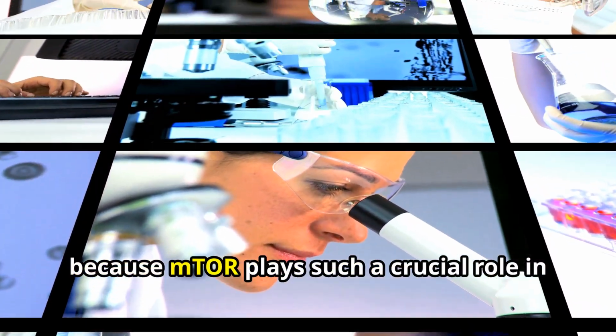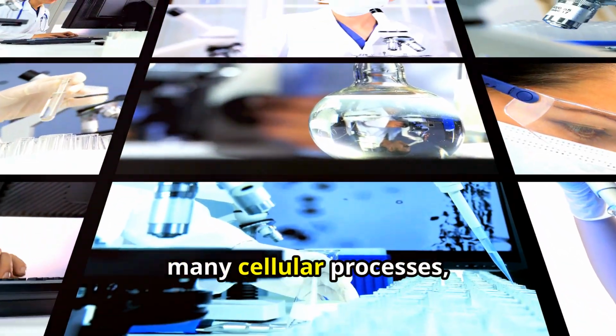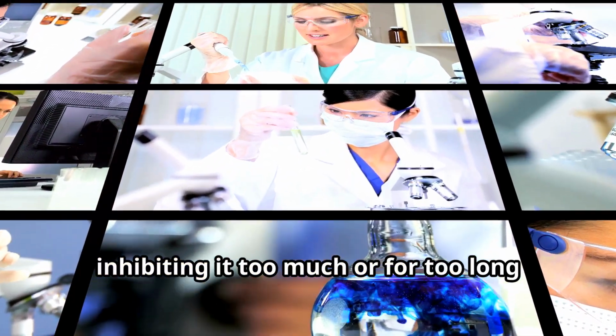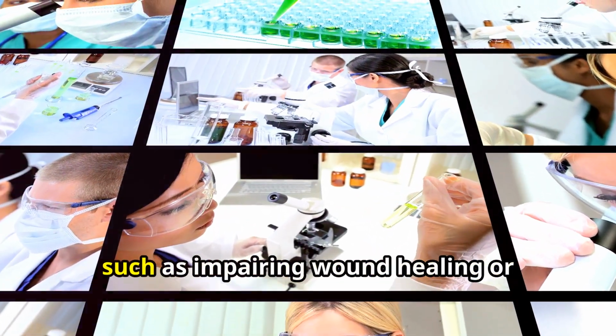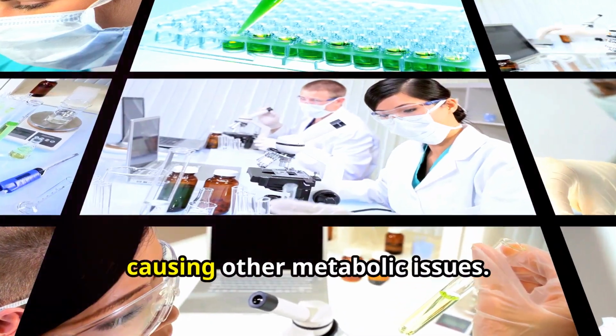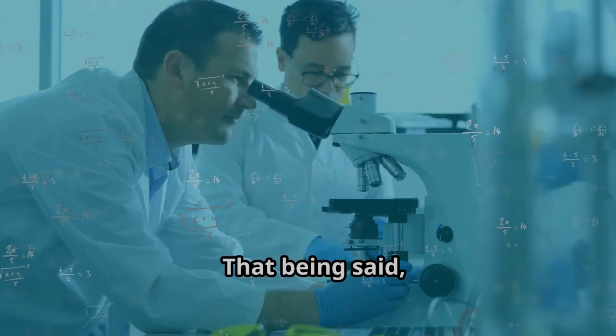Additionally, because mTOR plays such a crucial role in many cellular processes, inhibiting it too much or for too long could have unintended consequences, such as impairing wound healing or causing other metabolic issues.